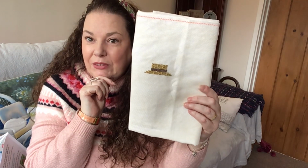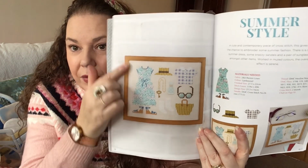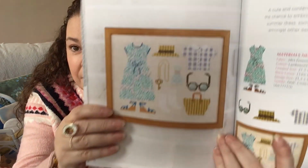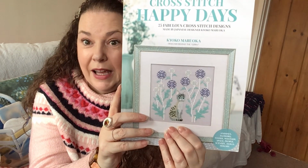So I decided to start this in January so that I didn't have a Christmas Eve last minute panic. So yeah, I think she's gonna like that. And I'm gonna get it framed, possibly in a white shabby chic frame with maybe a double mount. Yeah, this is an amazing book, amazing. I want to stitch nearly everything out of it.